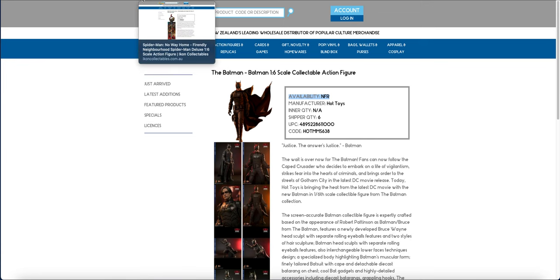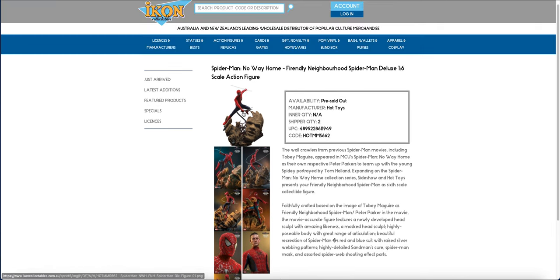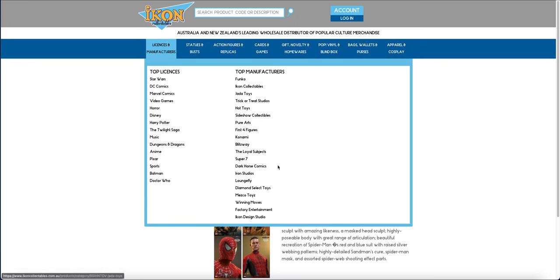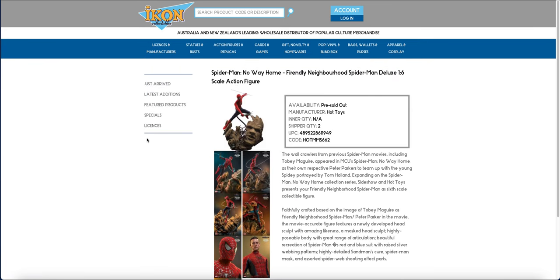The other thing is this is pre-sold out. You can see they're not getting any more at all. This was the Friendly Neighborhood Spider-Man Deluxe. Popcultcha do have some spares on their website with this guy. Or you can go Amazon. Amazon was a fair bit cheaper than Popcultcha. I'm not too sure if they still are, but definitely check out Amazon before placing that in-stock order.